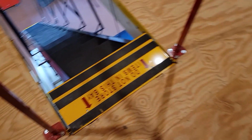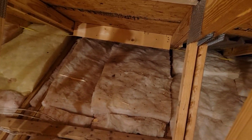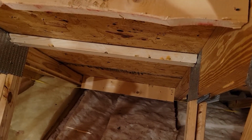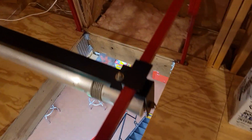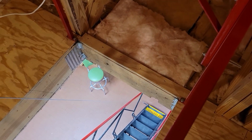The other thing, when this thing comes up, this yellow part which says do not store items in this bay, is very, very close to hitting my ceiling. And it hit these pieces of wood here, so I trimmed them down. Well, I can move it back 4, 5, 6 inches, and that problem would be over. And it's not a big deal to do that. So there was a 2x10 header here, but there's nothing preventing me from moving it back 3 inches, and that would be nice.